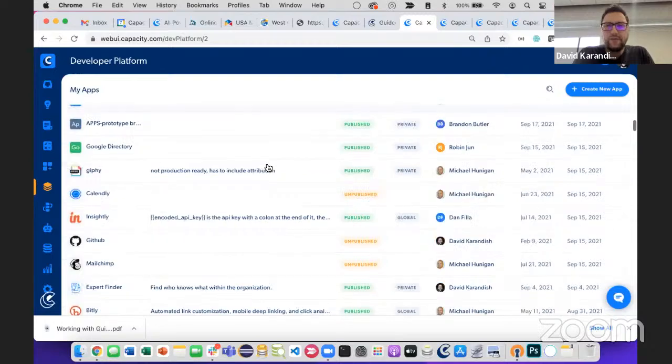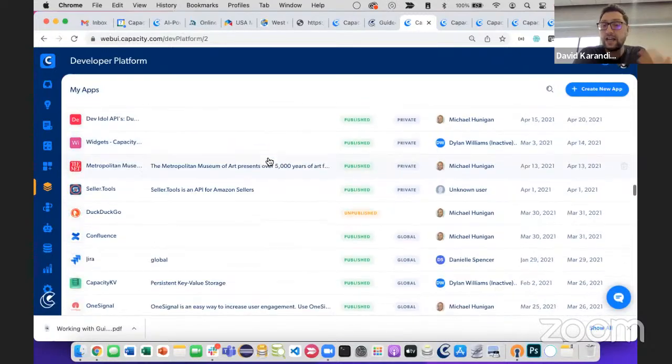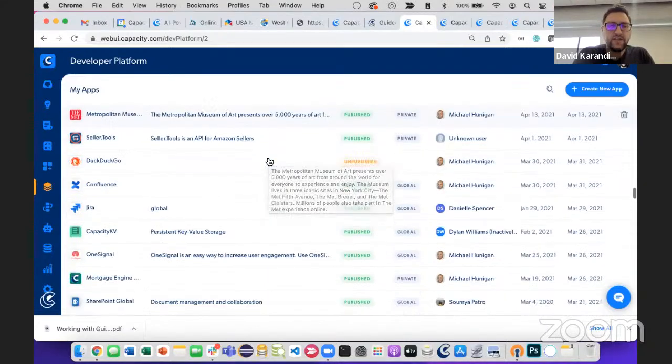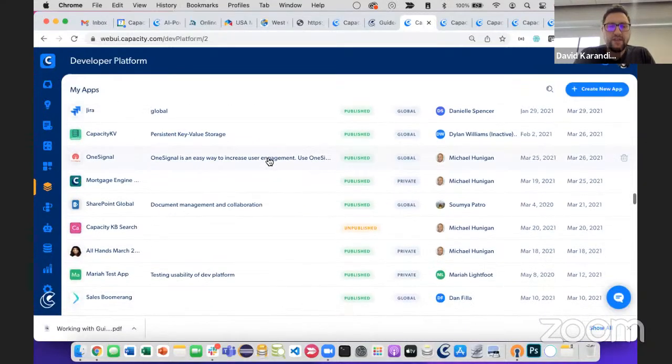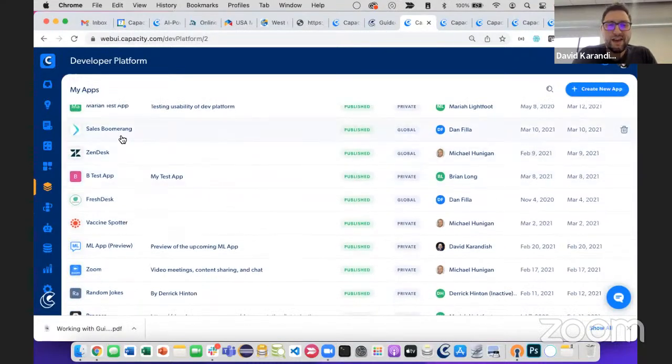Think of the developer platform as the gateway to connecting to other Capacity apps or other apps within your tech stack. So think of things like Confluence and Jira. Think of things like LA Maze Compass. I believe we're going to see some demos here from Sales Boomerang coming up soon. We've got a Sales Boomerang integration as well.